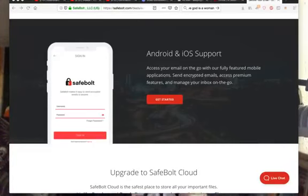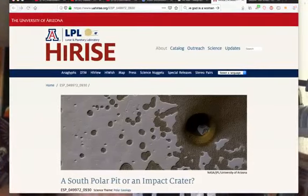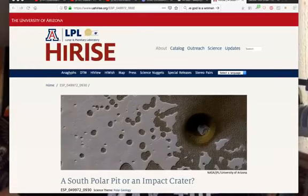Now, check this out. This is amazing. I hope you stayed until now because this is mind-blowing in my opinion. So, look at the accuracy of that circle, of that hole that is enormous close to the South Pole. This is the HiRISE satellite system.